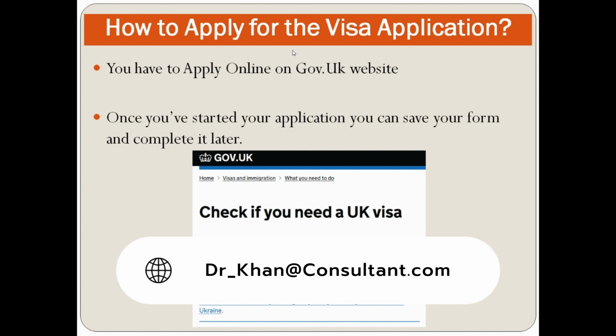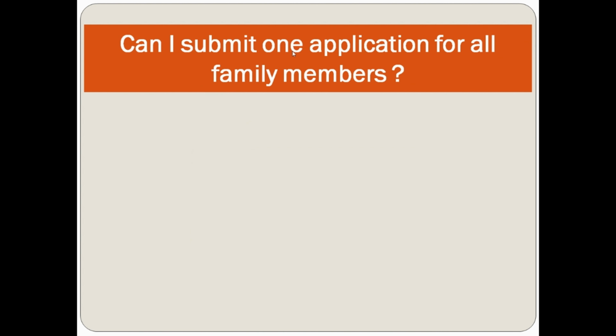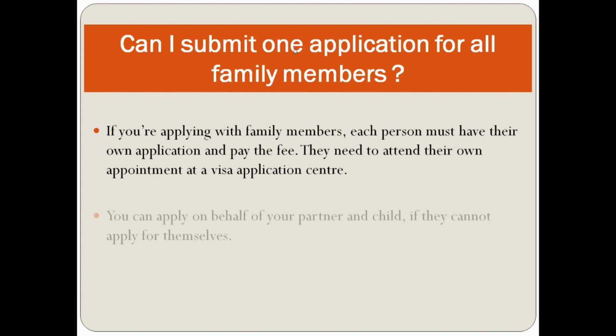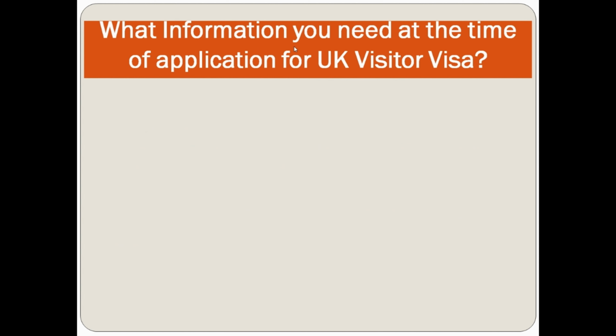Can I submit one application for all family members? If you are applying with family members, each person must have their own application and pay the fees. They need to attend their own appointment at the visa application center. You can apply on behalf of your partner and child if they cannot apply for themselves.